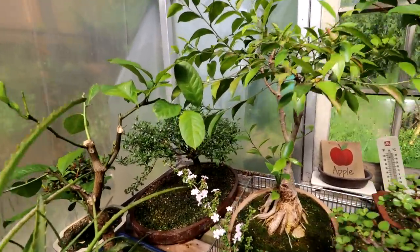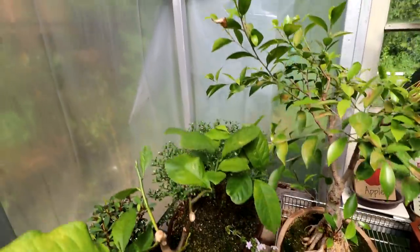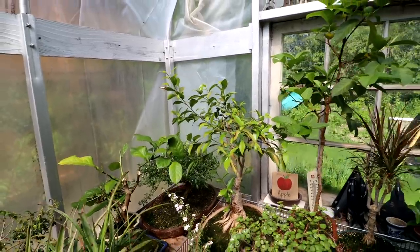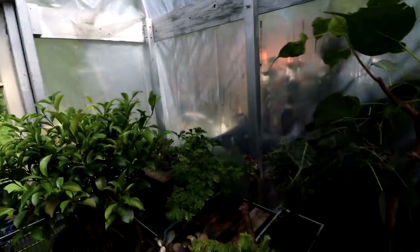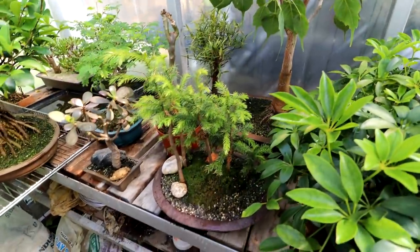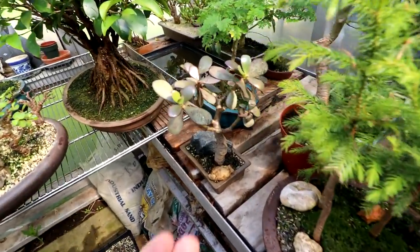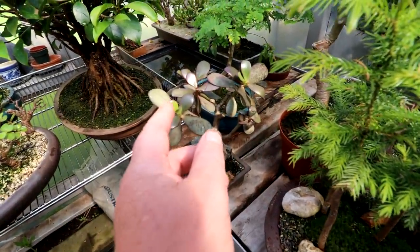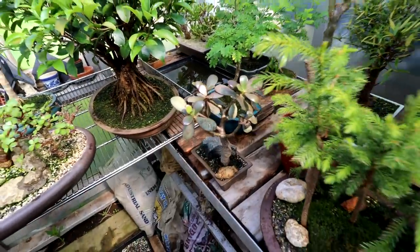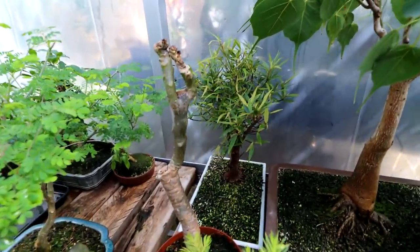My Sarissa back there is doing really well also. I don't know if you can see it, but it's covered in flowers and growing with a lot of vigor. The Brazilian rain tree is doing well. My Norfolk Island pines are doing well. All my jades are doing well. You can see this jade got a little sunburned, but the new growth is coming in nice and green, and it's got the purple tips on it. Looks really cool.